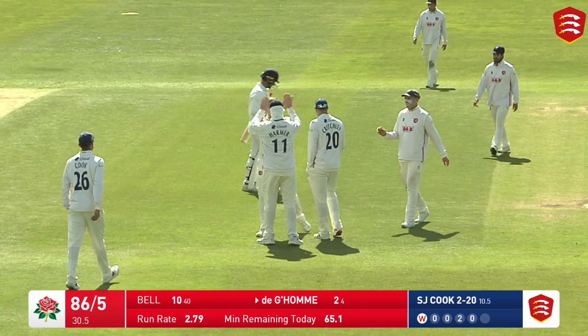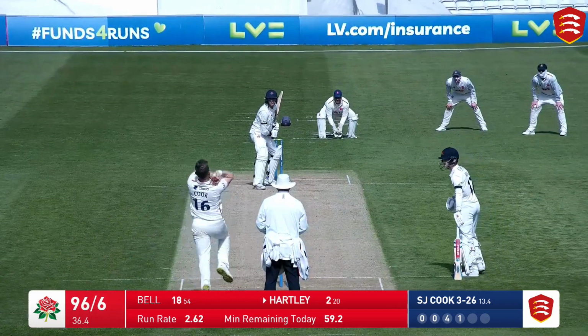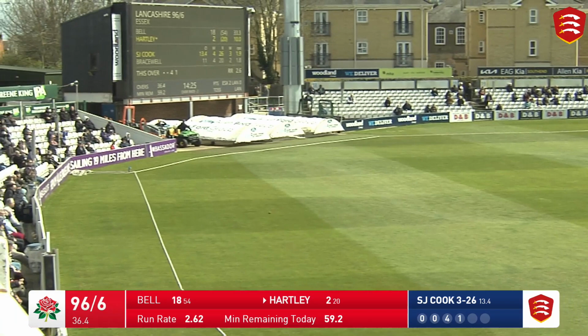Oh, it's a top edge by Bell. It's flown over the keeper. He'll get four for that, actually, down towards the fine leg boundary. Hartley back on strike. Cook bowls, edged through the slips down towards the boundary for four runs.